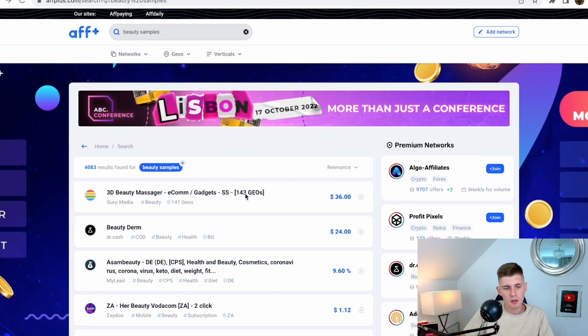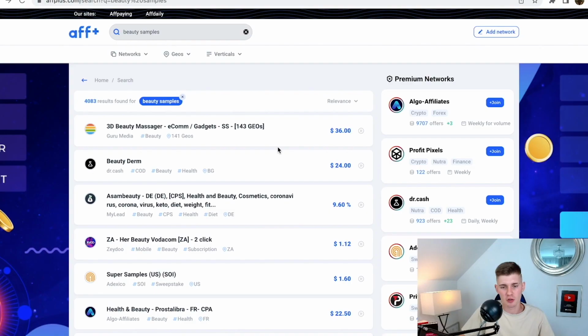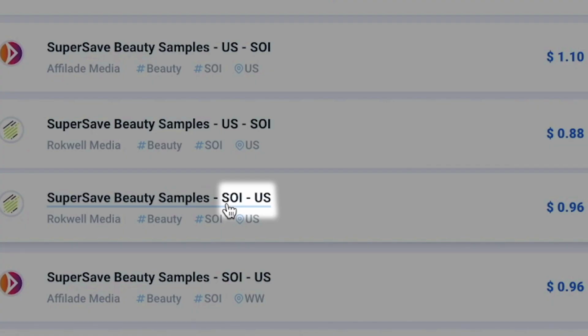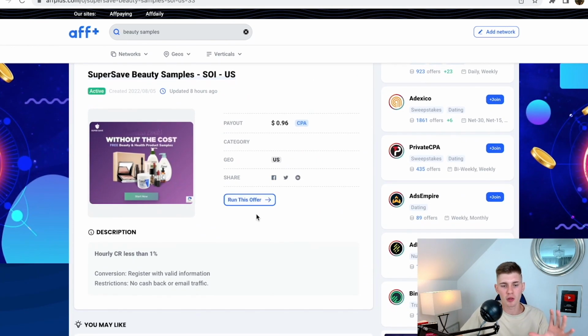Now as you can see, we have over 4,000 results in the beauty niche. So there's literally thousands of offers in every single niche. And when you scroll down, let's just do, for example, super safe beauty samples, this is $1 per lead, right? Nobody has to purchase anything. All they have to do is enter their email address. As you can see, SOI, this means single opt-in. And when you click on it, you can see, guys, that you can run this offer.